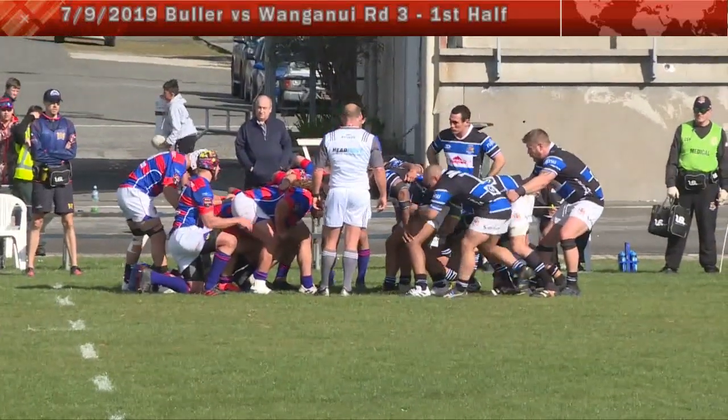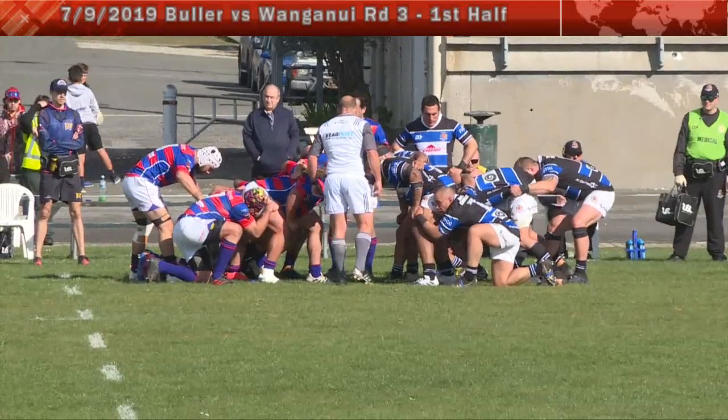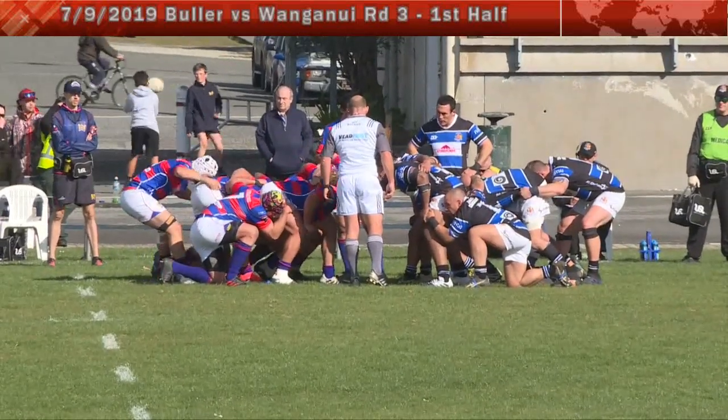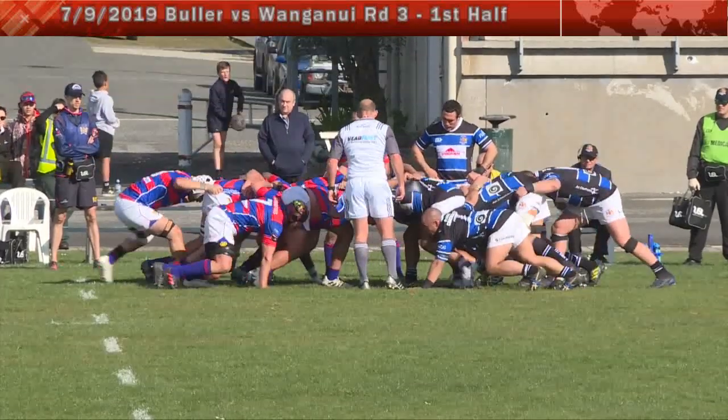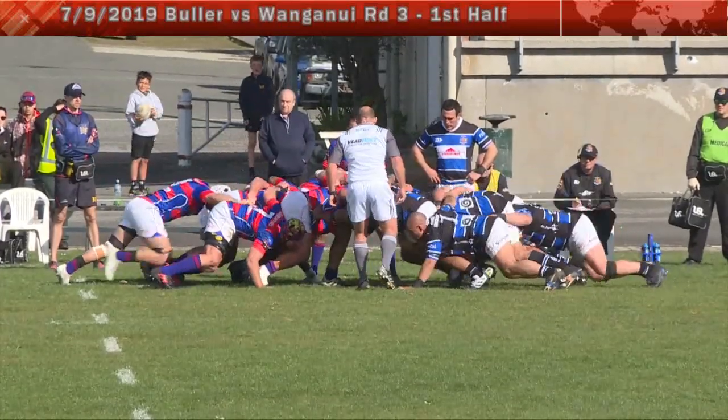Either that or they see themselves as a chance. That's the other one. Quite happy to run it at Wanganui. Mind you, the Wanganui defence has been very solid out in the back line. It has, led by stalwart Pene.